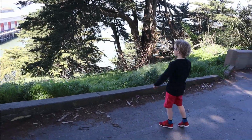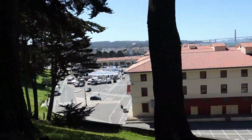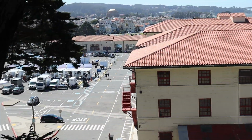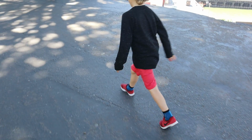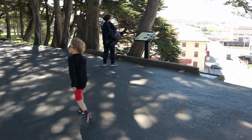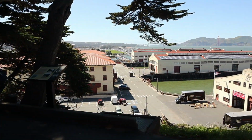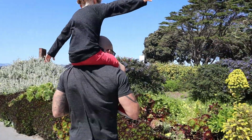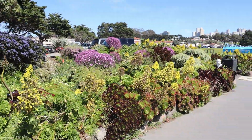Along this walk you will come to our next free thing to do, and that is the farmers market, which is along Fort Mason. It's on every Friday, and I just love nothing more than wandering around a farmers market and tasting the freshest seasonal produce. It's a great way to just experience the local life and get involved.